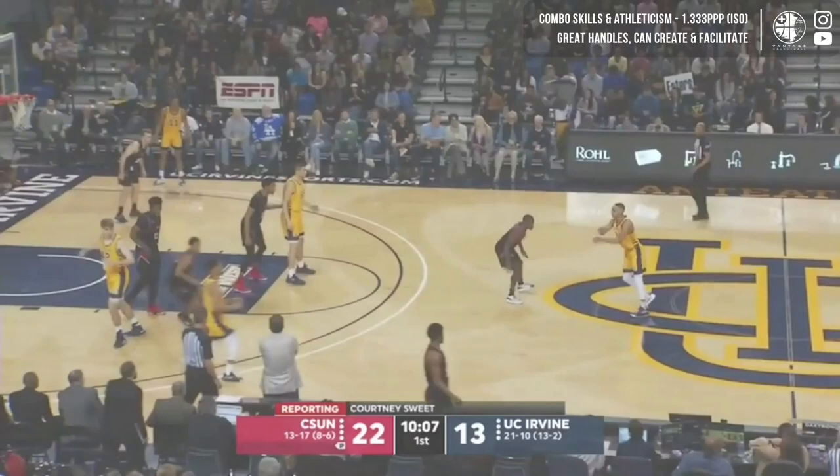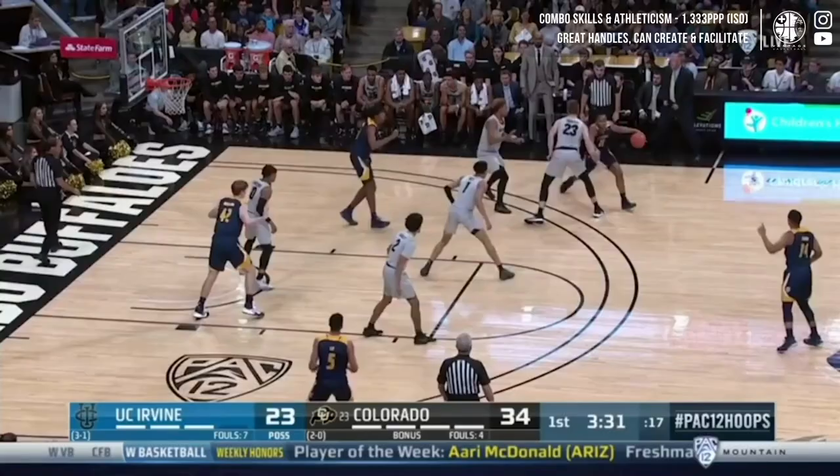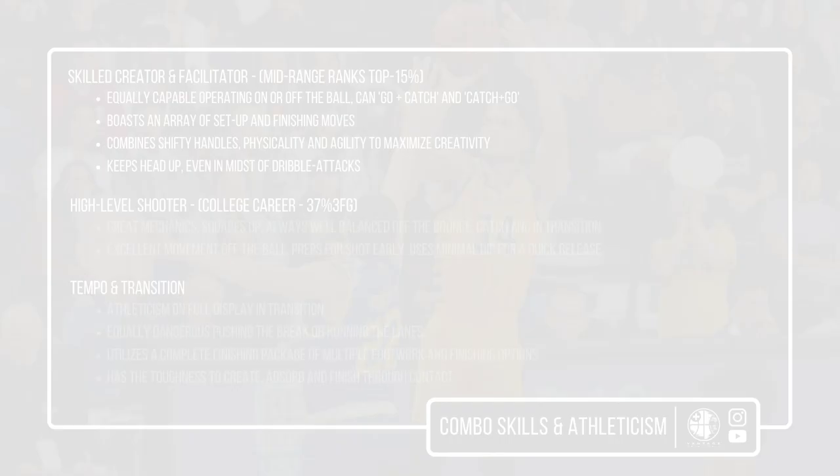Defensively, they've got to keep an eye on Colin Bell, guys. In Stockton, California. Green with the C. Their defense, not giving them anything easy. Nice. Leonard, the extra.